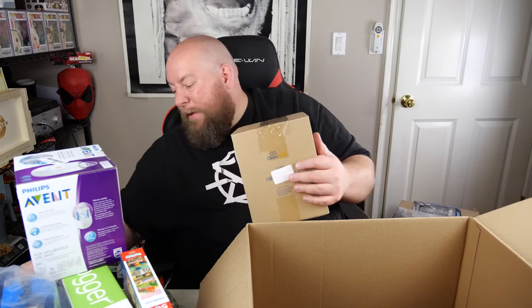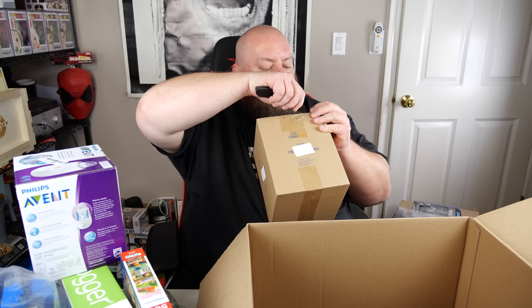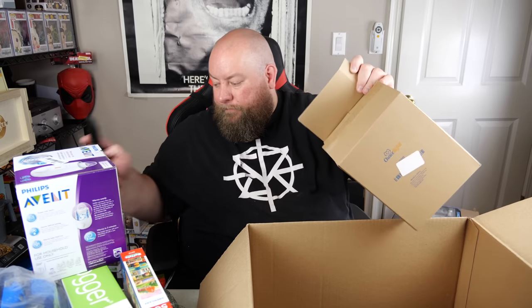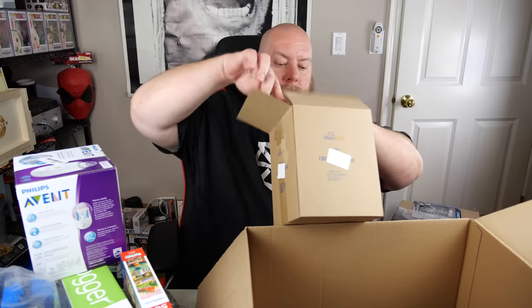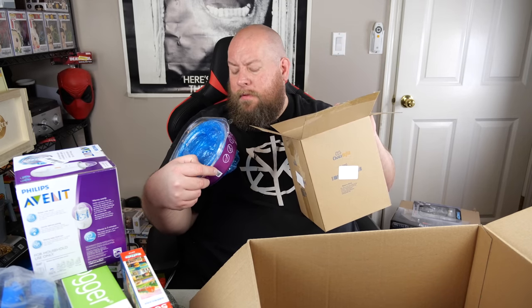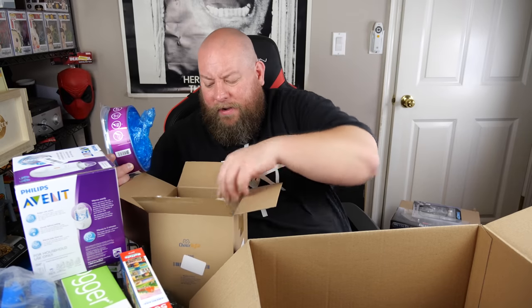Okay, it's been retaped. It's not a factory tape job. So let's open up the retape job, see what's in here. It says it's refill, so it probably has to do with baby wipes or something. Oh, no, it's liners for, what is it, trash can or something? Something like that. It's like liners.